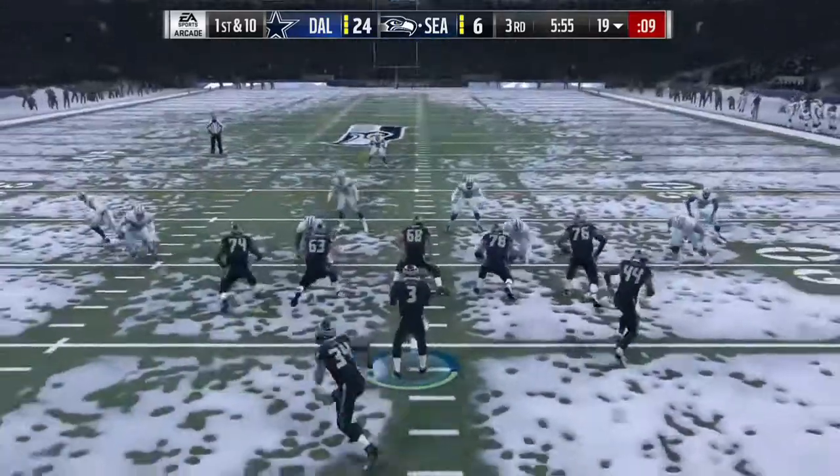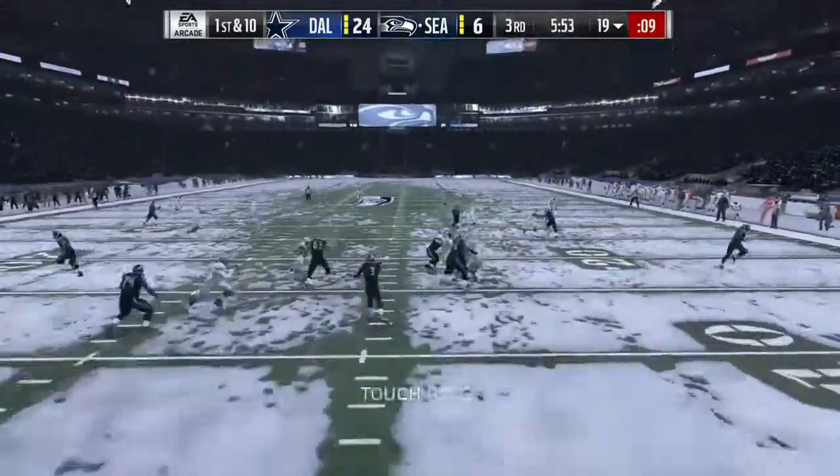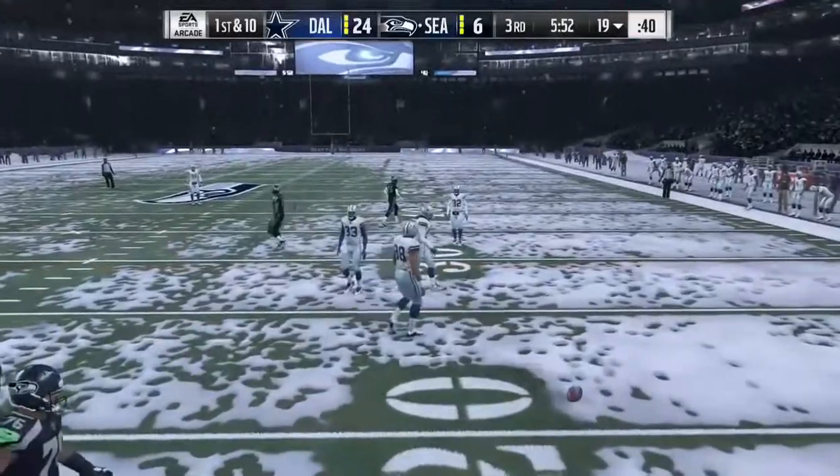We'll see if that script is a good one for them. Now it's Wilson. And a scary incomplete.